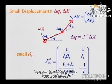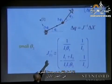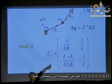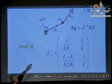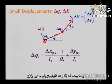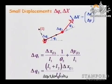So what do you do if theta 2 is very small to approximate your sines and cosines? Sine of theta 2 when theta 2 is very small is almost equal to 0. And the cosine, 1. So if we do that and compute the inverse in frame 1, this is the matrix you will obtain. And from this matrix, you can find the displacement. To make a small displacement delta X, you can compute the displacement required for delta Q. So that means if we want to make a small displacement delta X1, and small displacement delta Y1, this would be the expression for delta Q1. And this would be the expression for delta Q2. Okay? So this is not exact.